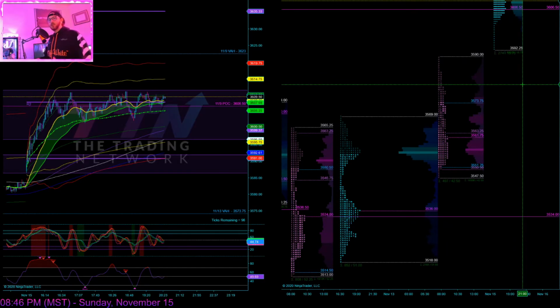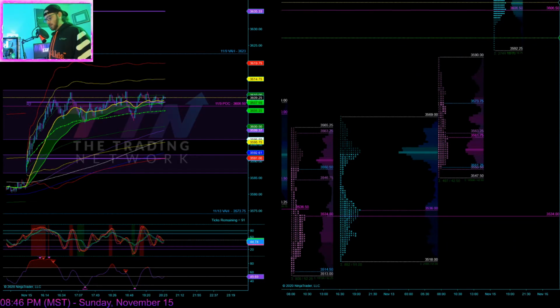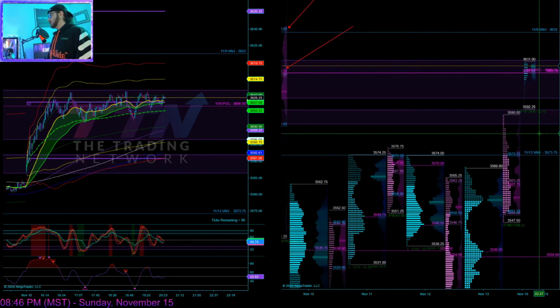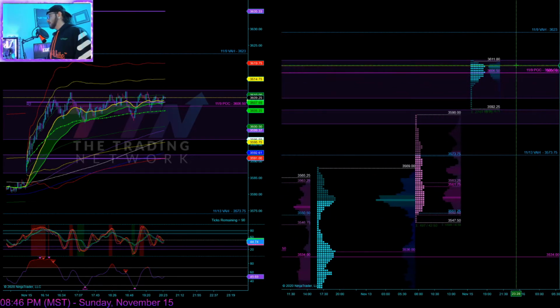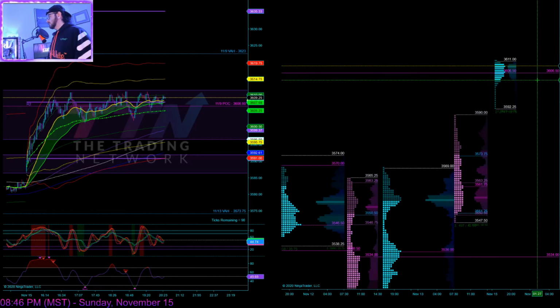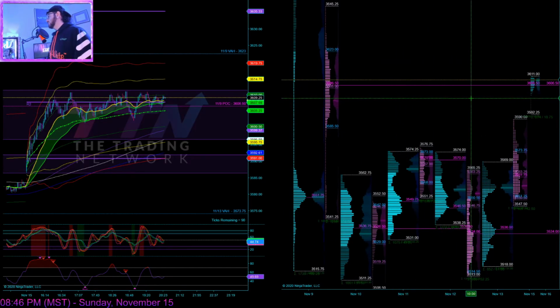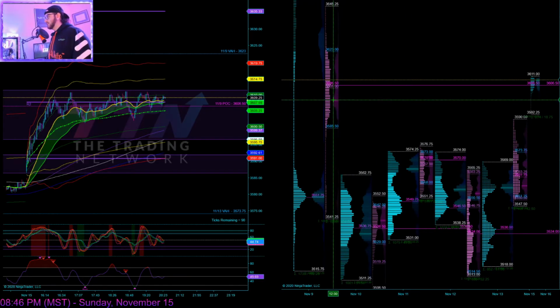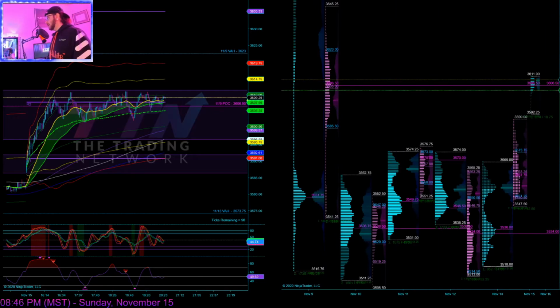So just to kind of do a quick recap here, what I will be looking at moving forward into tomorrow morning's session is us to hold or break this 3606.50 level, or this 3606 region. You know, like I said, it could come down to 3600. We've got a high value node here from that 11.9 session.